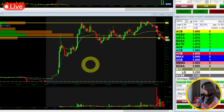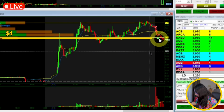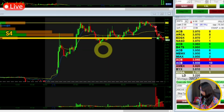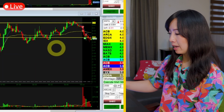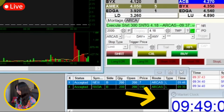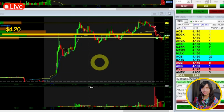So fast forward, you can see we're finally breaking down that $4 level, slowly dripping down. If you look at this 2-minute chart, you can see that buyers are slowly giving up, selling, selling, selling. When you don't have the stock bouncing, the people who bought at the highs or during the pre-market levels, they're going to want to get out. You can see at around 9:50 now, we are seeing the strongest bounce we've seen so far all morning on SNTG.